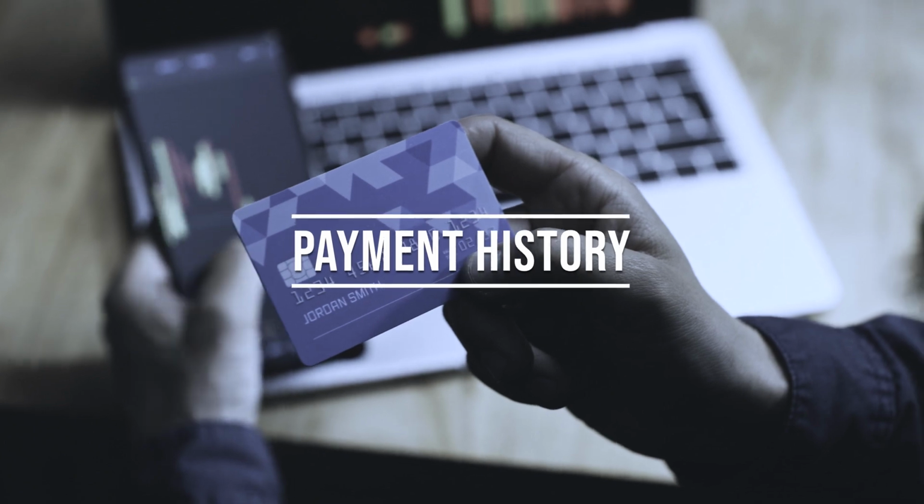Next, let's talk about payment history. Your payment history is one of the most important pieces to focus on when trying to maintain or build your credit score. It makes up 35%. That's a big chunk of your total credit score. So it's extremely important to ensure that you make your payments on time and avoid any late payments.